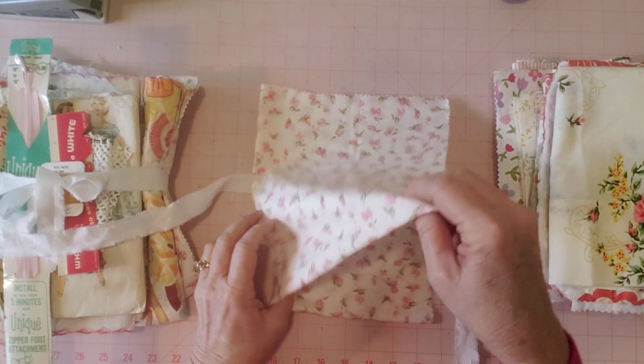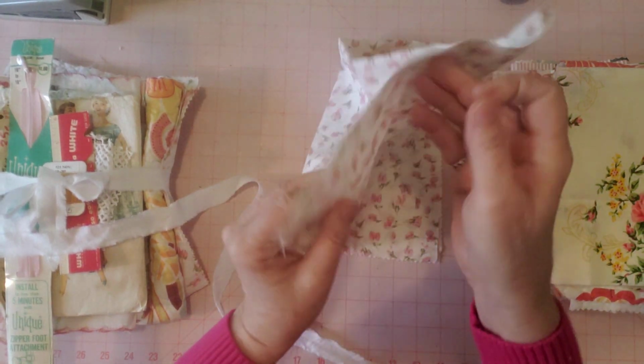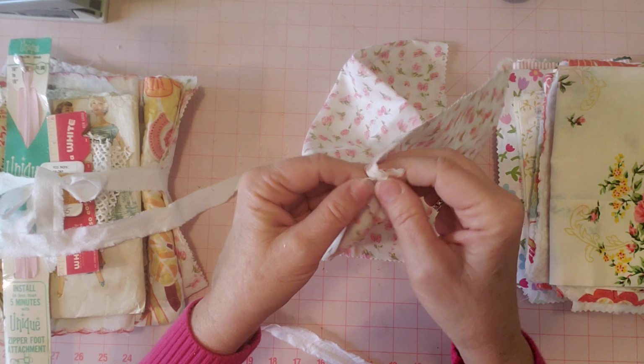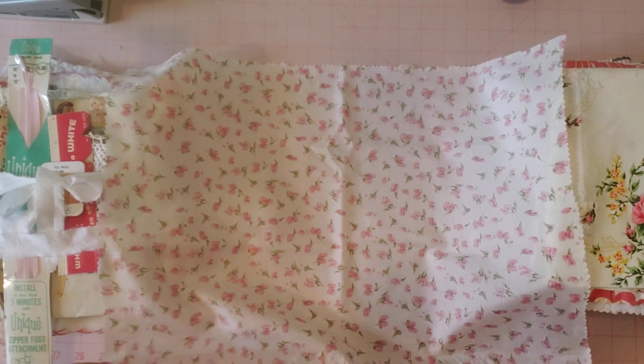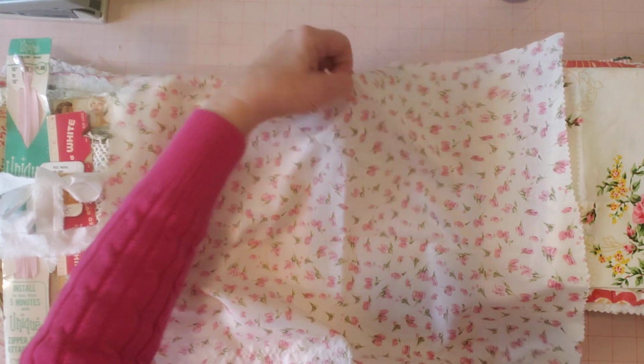And then this piece right here I thought was also very beautiful. It's got a good size, and it's got these really pretty pink little flowers on it. Isn't it gorgeous? There's a little thread there. But isn't it gorgeous? I love this one too.